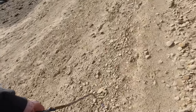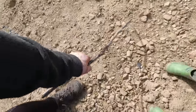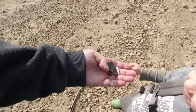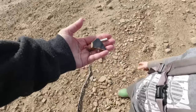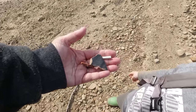Come here. Look, this piece of pottery. Right, pick up that pottery, please. Thank you. Look at that. Black glaze pottery. Black glaze pottery and pipe stems. Well done, Theo. Right, let's see what else we can find.